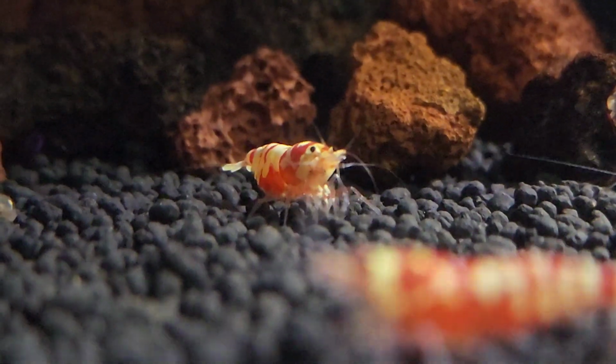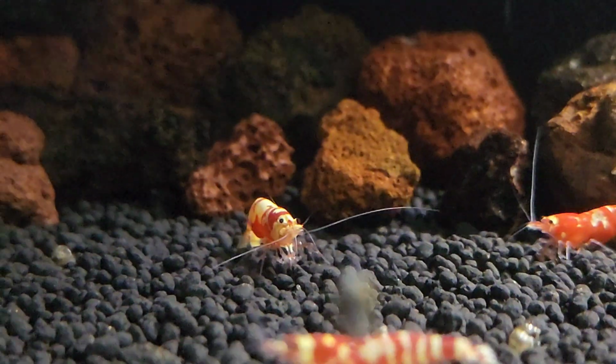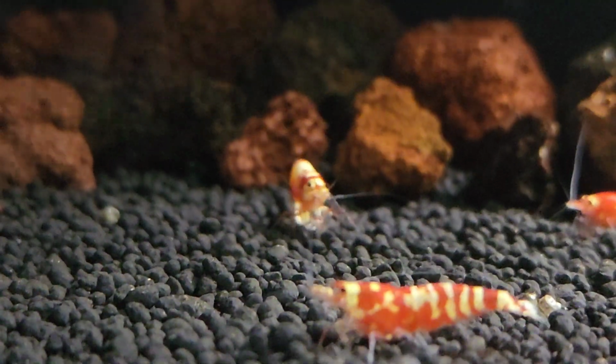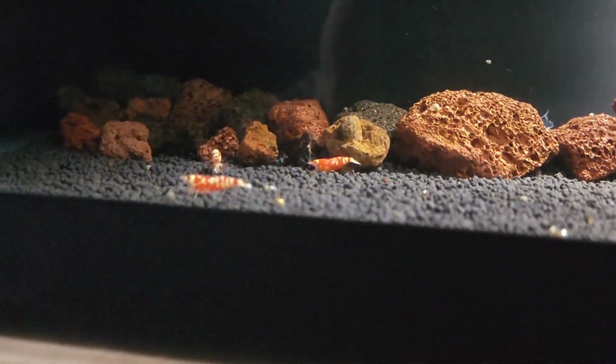And then this shrimp wasn't buried anymore. I thought she dropped her eggs and then reappeared, not buried, and then reappeared again, buried. So she's buried for the second time.